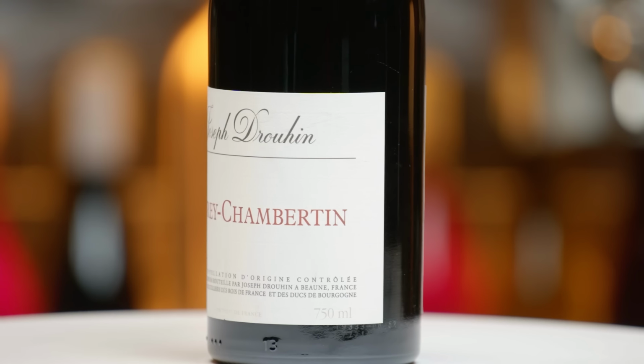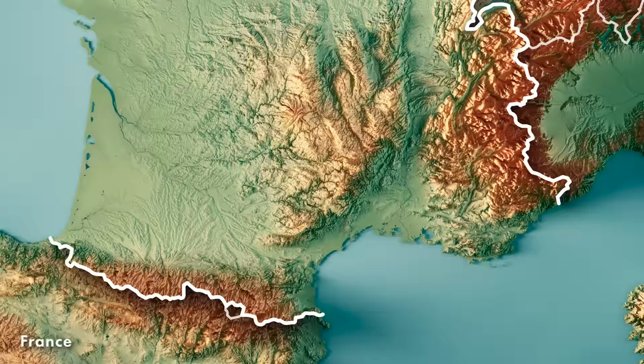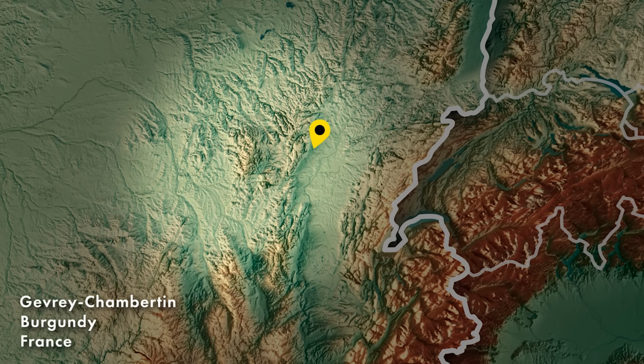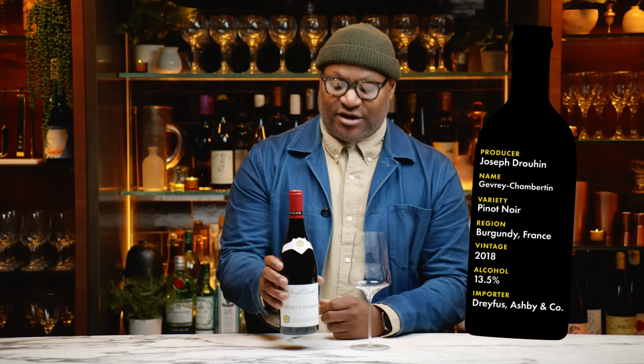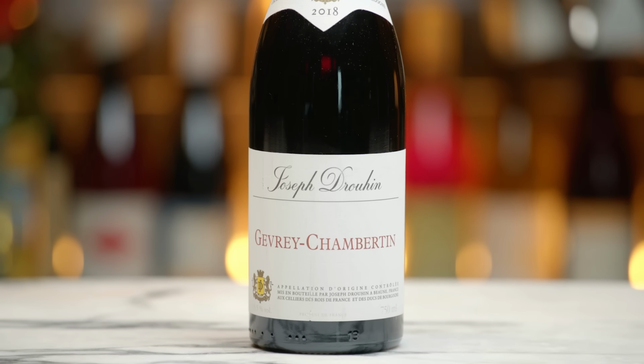So this is Joseph Drouin. This is 2018 Gevrey Chambertin. This is from France in a region called Burgundy, and Gevrey is a village in Burgundy. And so much like real estate, it's about location, location, location. I thought it would be best to start here since this is the birthplace of Pinot Noir, and this will be the benchmark for our tasting today.